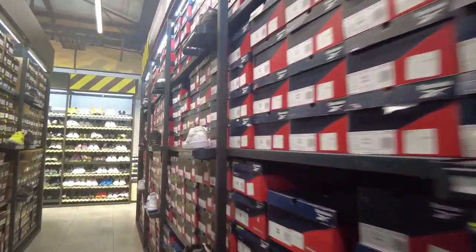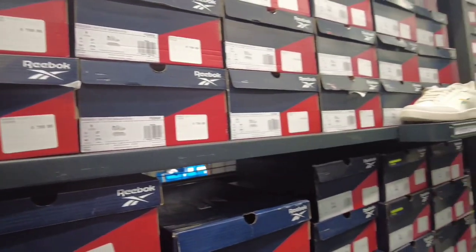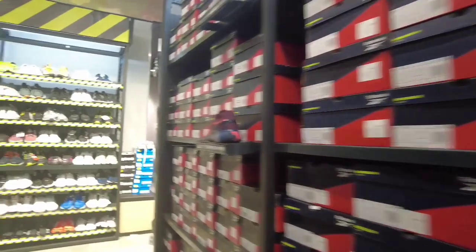This is an actual Adidas store, but this is the outlet, okay? So it's really, really exciting. They even have kiddies items, and towards the end of the video I'll show you guys some of the shoes they have for kids, and also show you guys some of the branded clothing they have for kids as well.